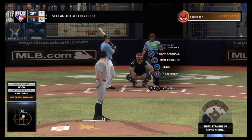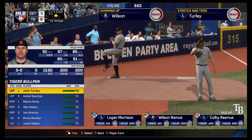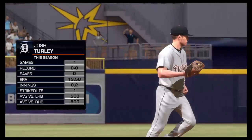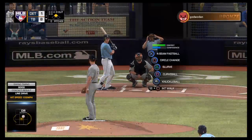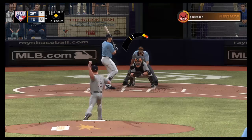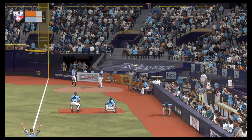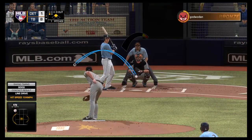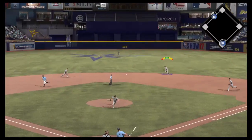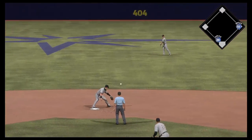Stepping into the box. First baseman, Logan Morrison. Your attention, please. Now they'll go to the bullpen, Detroit, and it'll be the left-hander here to face the upcoming left-handed batter. Swing and a liner, but that's a foul ball. Here's the 0-1 pitch. Smoked on the ground up the middle, and that is through into center field, a base hit.